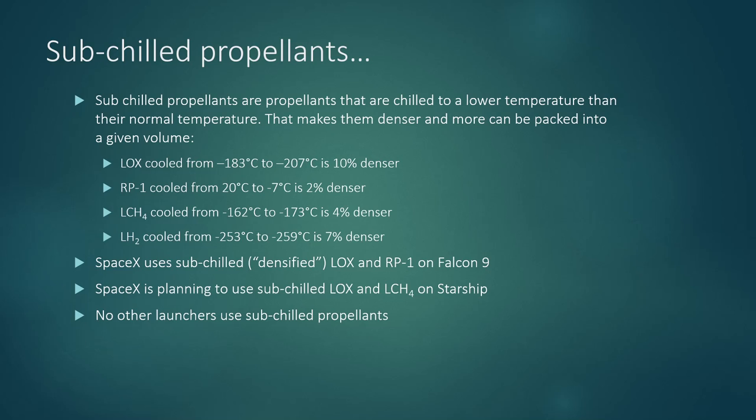NASA has done some research I've seen on liquid hydrogen sub-chilling, but I haven't seen any sign that anyone is actually using this anywhere other than SpaceX.